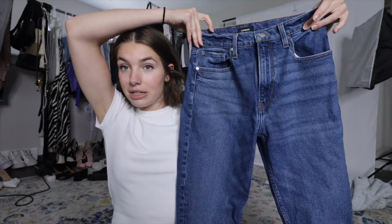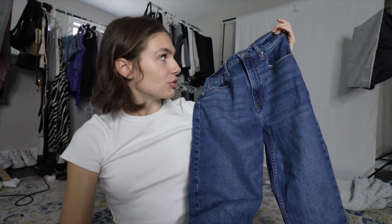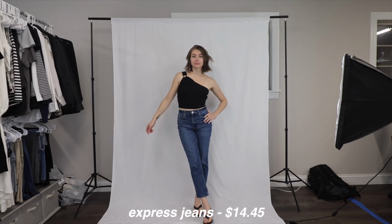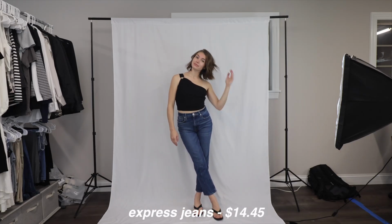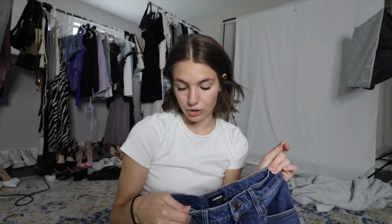But I did pick up this pair of Express jeans. They are this really nice medium dark wash. I love it, no distressing. I've always loved Express jeans. They've always fit me really well. These are a size 4 short. And when I was trying them on, I just thought that they were cropped. So really they're just a 4 crop on me. They're the modern straight, super high rise. They're super comfy. I love the wash.